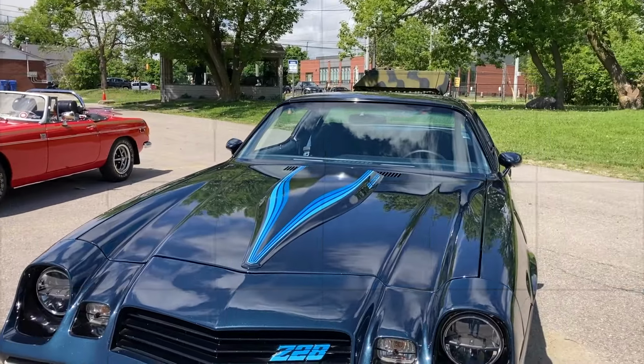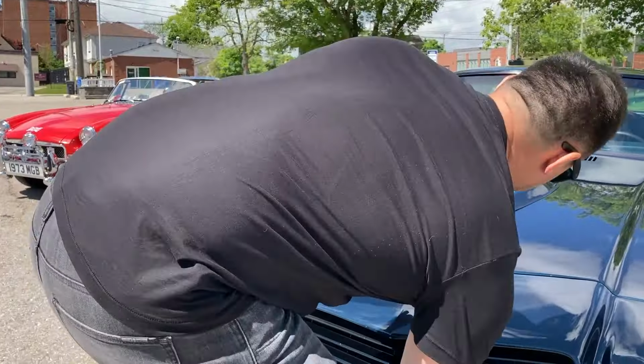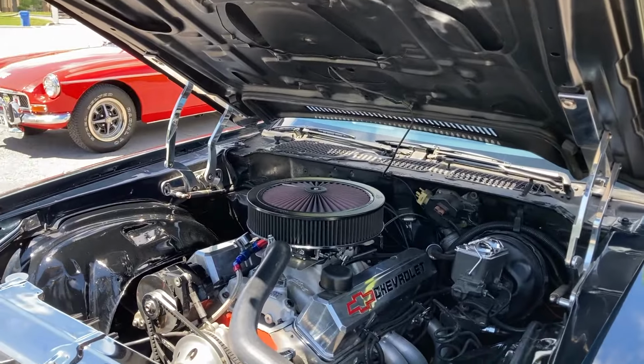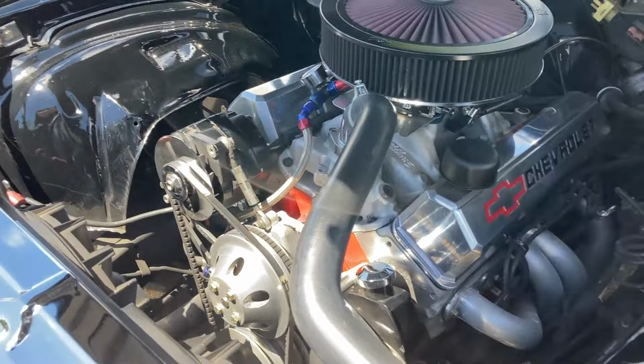So can we look at the powertrain? You said you changed the engine around. What is this beast in here? It's still a small block. Oh my God, David. Still a small block Chevrolet. This is cool. Wow.